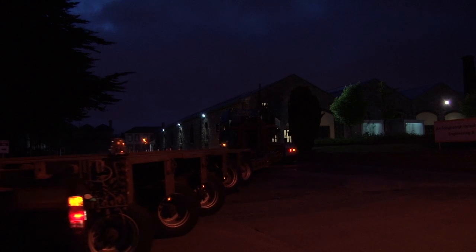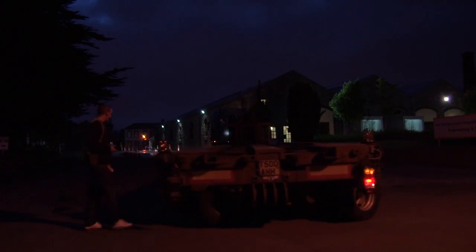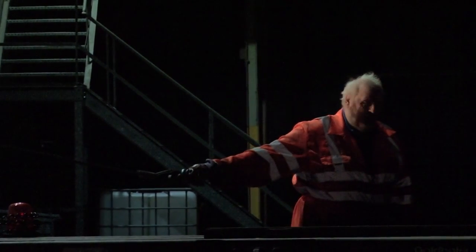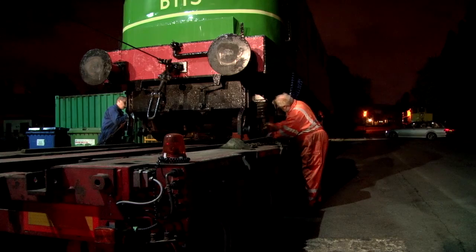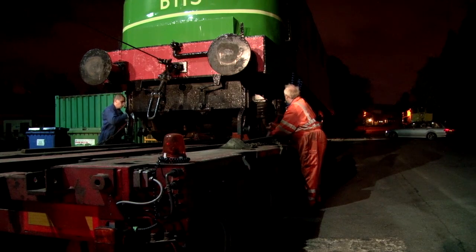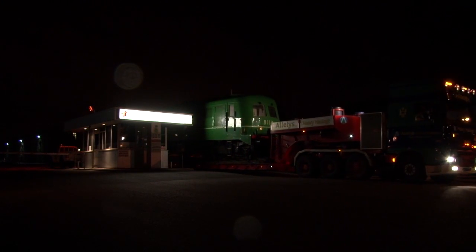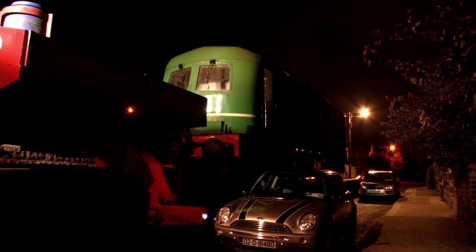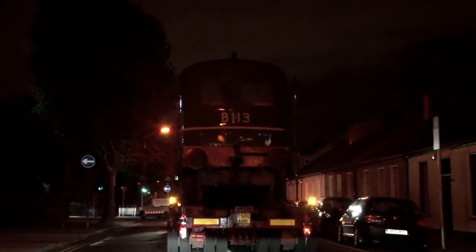The rear wheels of the lorry can be steered from behind by a second driver to navigate past any obstacles. Most of these heavy loads are moved at night when there are few other road users about. Allelys winched 113 onto their trailer before setting off from Inchicore after midnight for the 130-mile journey from Dublin to Whitehead in County Antrim. The lorry crept through the Dublin streets whilst the city slept.